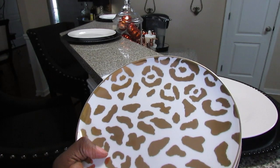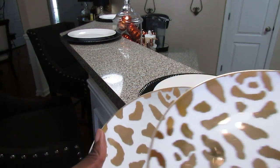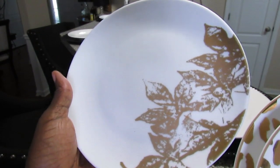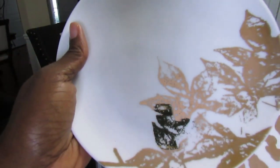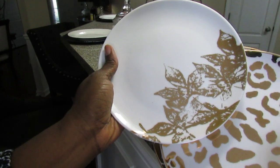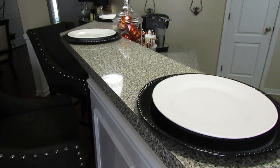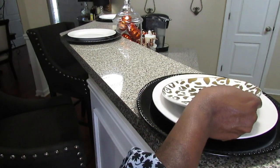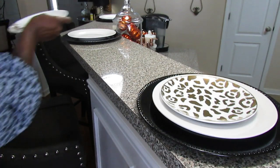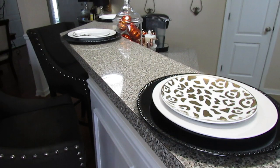Now, these plates will bring the animal out of you. These plates came from Pier 1 and I fell in love with them when I first saw them. Unfortunately, I only had two, but this is one of those instances where you can use something in the same color family and mix them and it will look beautiful. So I'm going to use these beautiful leaf plates in the middle so it will contrast with the animal print plates. I am loving this.